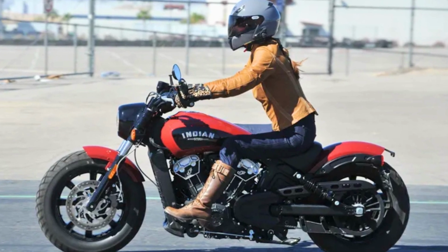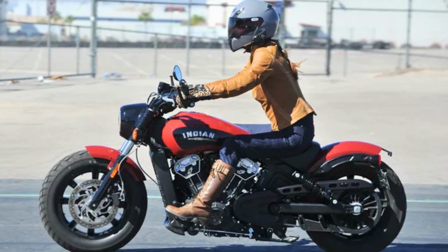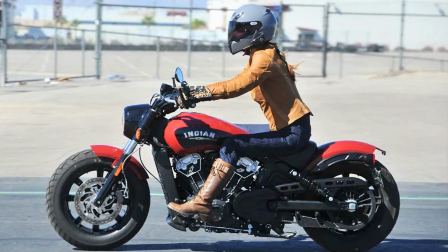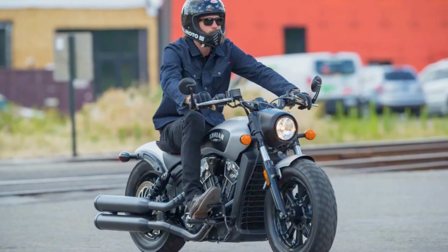To wrap it up, the Indian Scout Bobber is a minimalist-style machine designed for performance and everyday riding. And it's guaranteed to turn heads wherever you go.